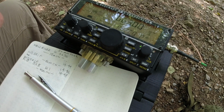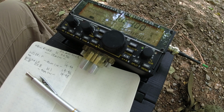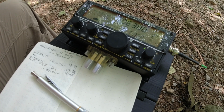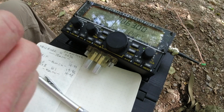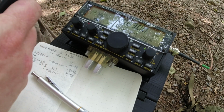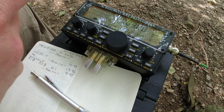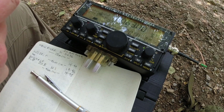Okay, let me respot myself here. My spot's completely gone. That's really weird. That was probably one of the problems too. My spot just completely disappeared. I wonder why that happened. That's probably the reason I wasn't working anybody on 20 too.